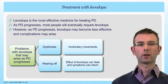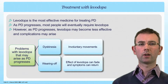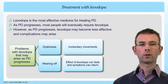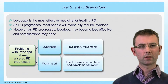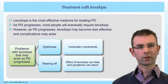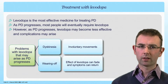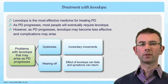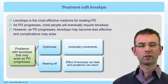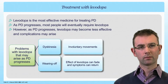Almost all patients with Parkinson's will require treatment with levodopa. Over time, and as Parkinson's progresses, the effect of levodopa can fade away. In other words, it can wear off between doses. The person will describe the symptoms re-emerging before their next tablet is due. Other side effects that can occur are involuntary movements called dyskinesia. These can develop when the medications reach the peak in somebody's system or as they fade away.